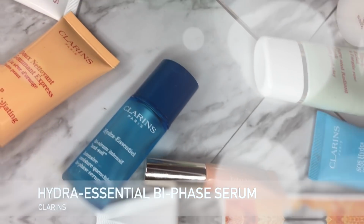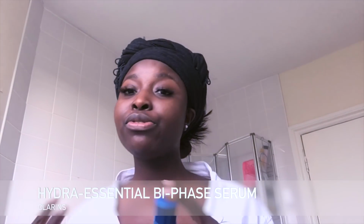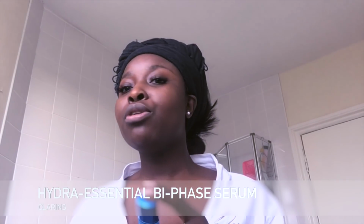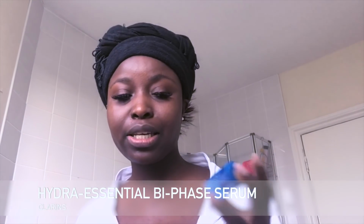This is expensive. So do you know what I do? I usually buy a lot of things. Clarins will give you free stuff anyway. Most of the stuff that I've had in my skincare, it's free. You have to buy a certain amount and they will give you free stuff. That's just on the website.